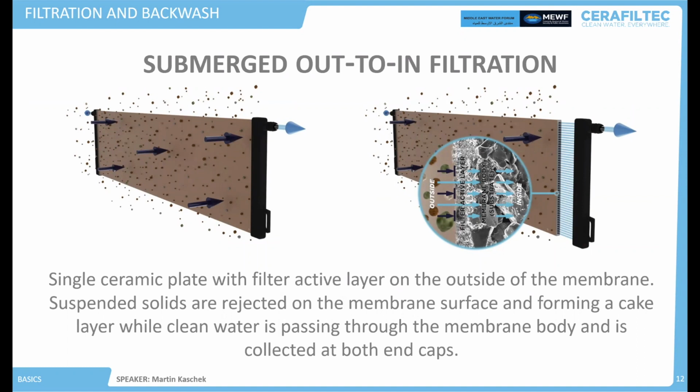Okay, so as I said before, this is a submerged system. The filtration direction is from outside to inside, which means the plates are in the dirty water, and the dirt, bacteria, whatever, are on the outside. During filtration, which is a suction, we are sucking the water out from the nozzles, and the dirt builds up a layer on the surface of the membrane.